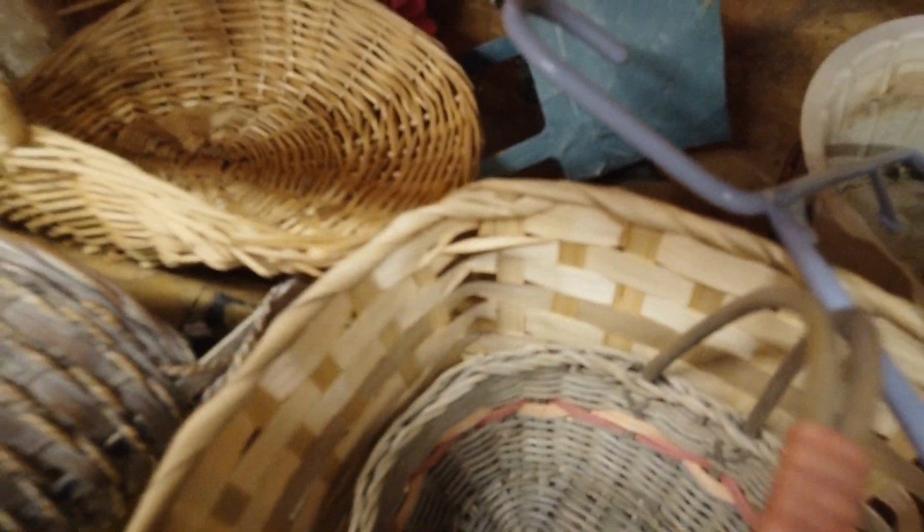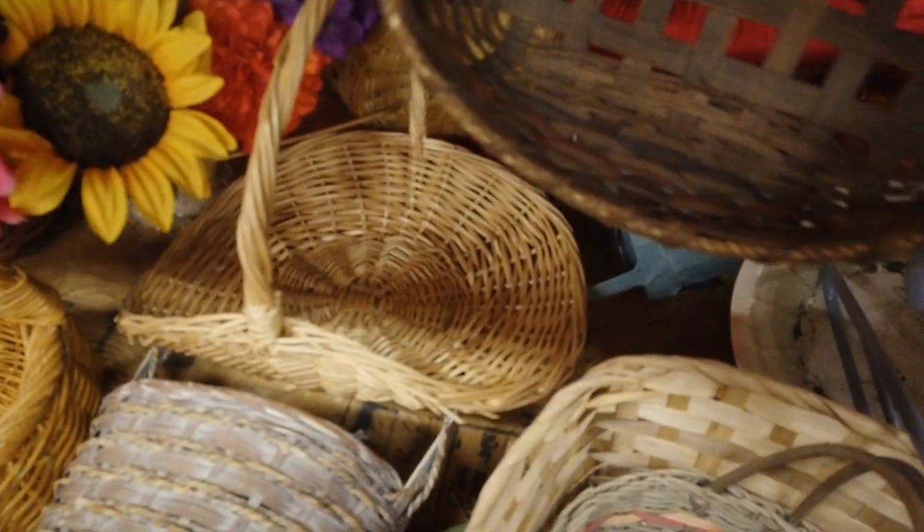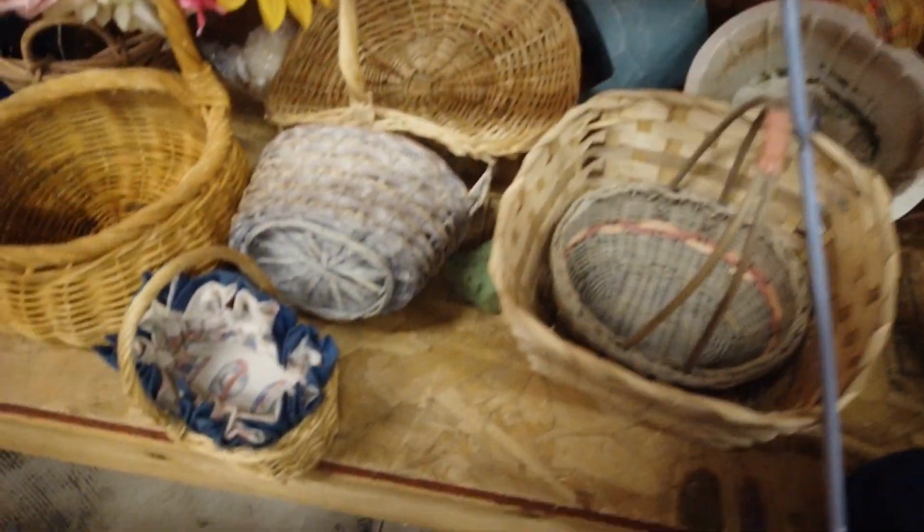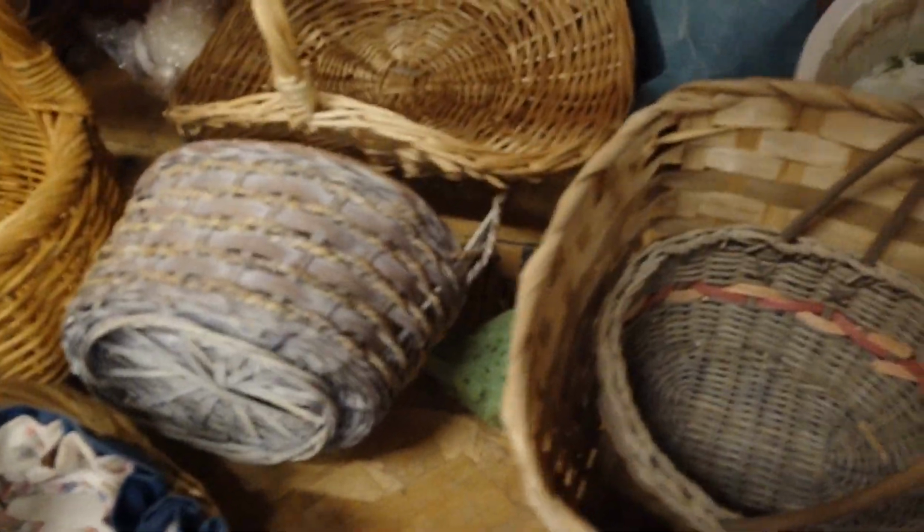So what would you look for if you had a free day at the thrift store? What is the first area that you would go to? Now, I had my husband with me, so if he hadn't been there, I probably would have spent more time. But it's probably good he was there.